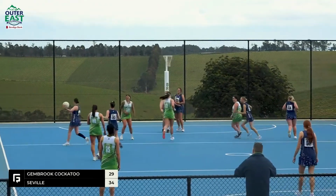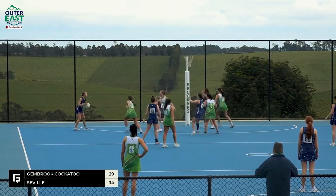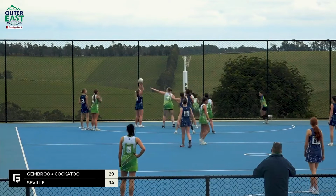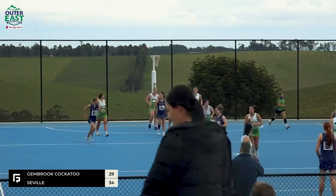And the ball back in the hands here now of Seville. This is Bayliss. Bayliss to Wicks. Back to Bayliss. Wide to Minnie. Minnie searches and eventually finds Morse. Morse puts it through. That's another goal here. So back out to 6 goals.